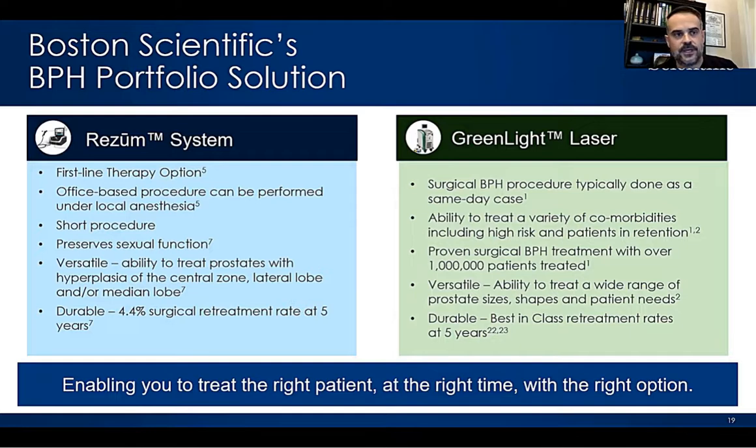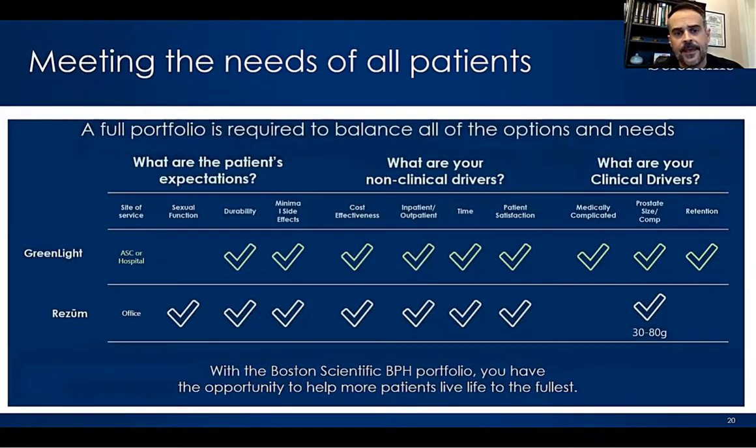Now, the patients who either are leery about in-office procedures, or perhaps are worried about whether a more durable treatment option is going to provide them even longer response, then we have the GreenLight laser. And obviously, this is a tried and true technology, and you can offer this again to all the patients that you would for Rezum, and of course anyone who's outside of the Rezum characteristics.